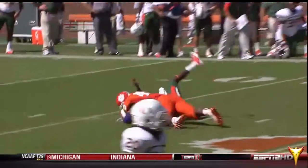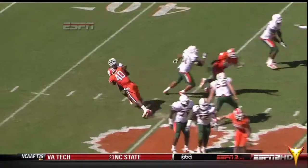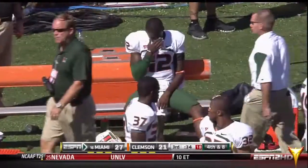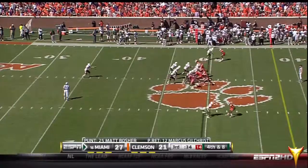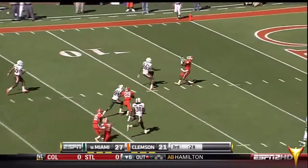Ooh, Branch with a big hit on Harris. And they're getting pressure with 4. It's kind of a delayed blitz where it comes from defensive end up to the middle linebacker. Linemen don't see it. And I'll tell you, Clemson got away with one because you had McDaniel and Gilchrist before the play back there discussing why the ball was being snapped. Remember, Ja'Cory Harris hurt his non-throwing shoulder against Pittsburgh. He looked a little shaken up after getting that shot.